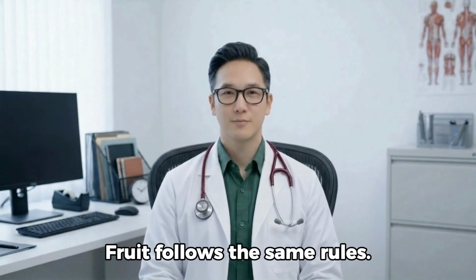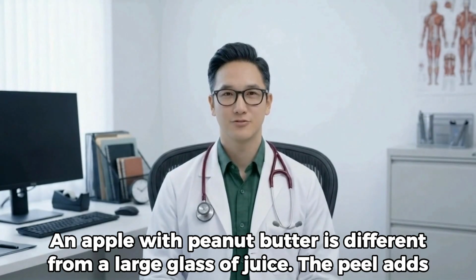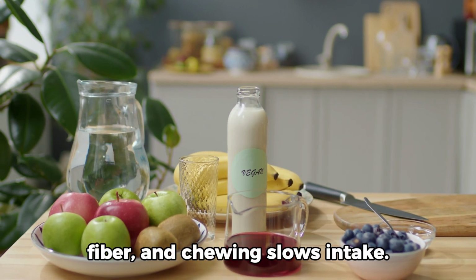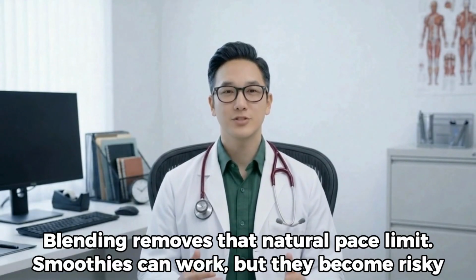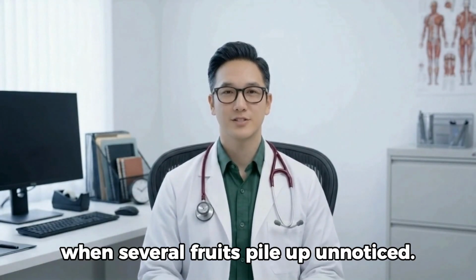Fruit follows the same rules. An apple with peanut butter is different from a large glass of juice. The peel adds fiber, and chewing slows intake. Blending removes that natural pace limit. Smoothies can work, but they become risky when several fruits pile up unnoticed.